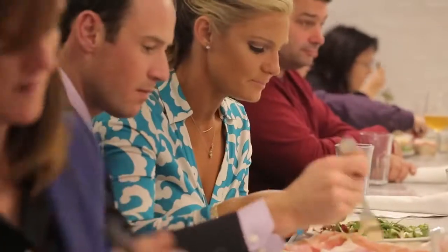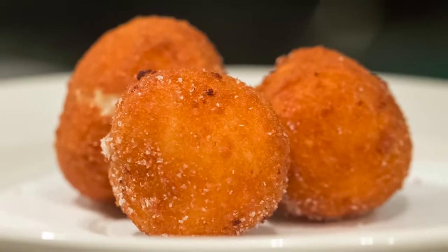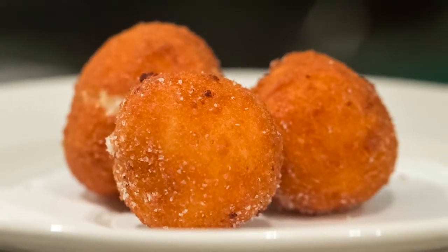Now I'll warn you that the portions are pricey and they're best for sharing, so I'd recommend bringing a buddy. I would also definitely recommend that you try the supli, which are fried risotto balls from Rome. They're very similar to arancini from Sicily if you've tried those before.